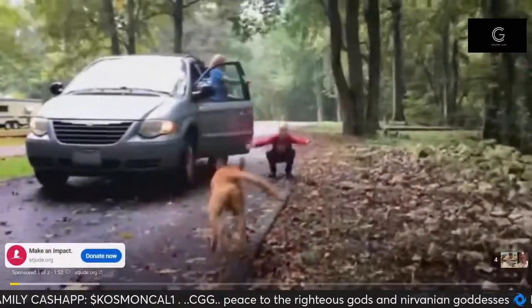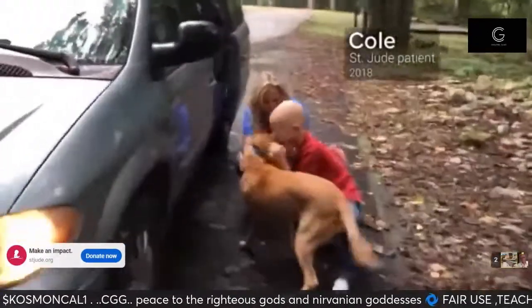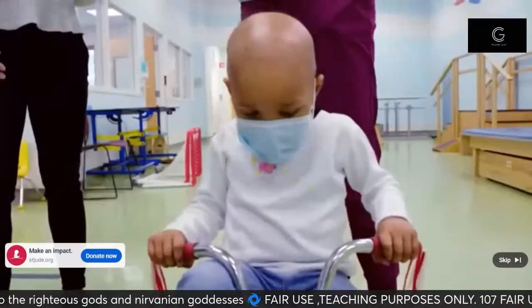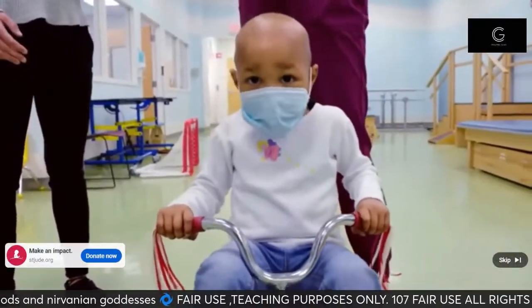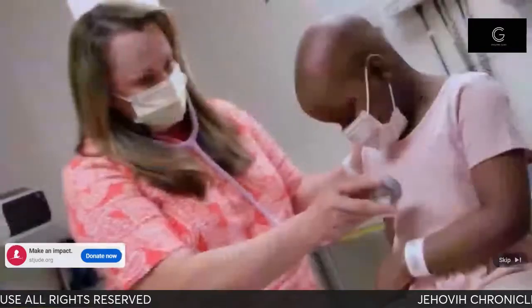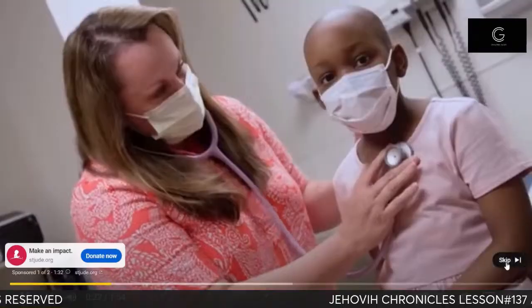Who's that? This is my puppy. Cancer. It's different in a child because your child's still growing. I had 14 rounds of chemo. There's thousands and thousands of kids all over the world who need help. It is my first time having cancer.